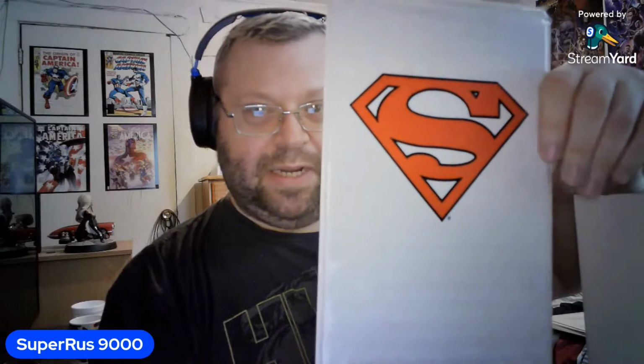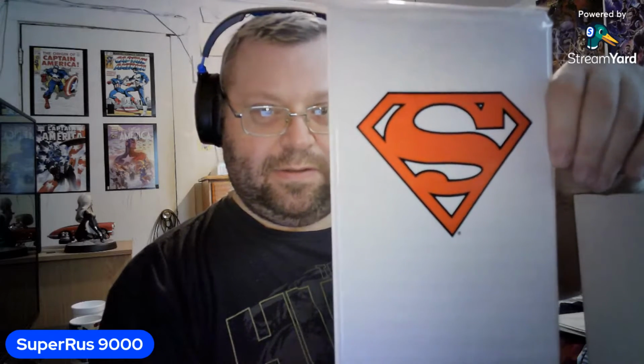And the other one she threw in was a copy of Adventures of Superman 500 in the poly bag. I've got a few of these now, but you can never have too many. Love how clean that looks with the white bag and the red S. Awesome looking.